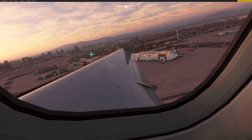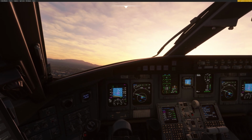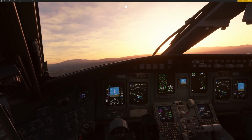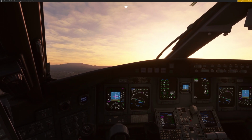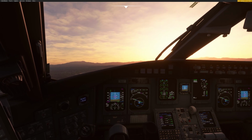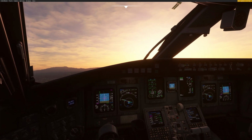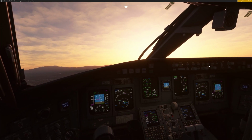Look how silky smooth that is. I'll never get tired of this. Alright, whoa. Okay, let's pay attention to what we're doing now. Okay, so we're going to follow the guidance, and pretty soon here we're going to just go ahead and set the autopilot on. Autopilot engaged. Nav mode engaged.